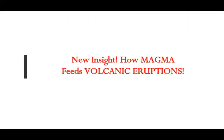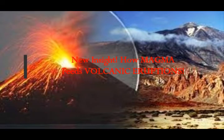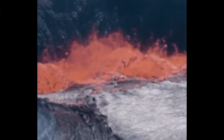New insight: how magma feeds volcanic eruptions. This is by University of Liverpool, and they're taking an example of the volcanoes of the Canary Islands. Tenerife is this one here specifically, but we know that La Palma is erupting and there's no end in sight. Yesterday it rose 10 centimeters in a 24-hour period, and of course it's refilling with magma.